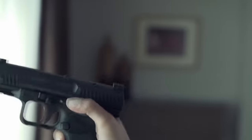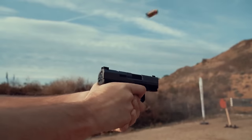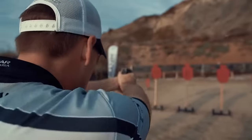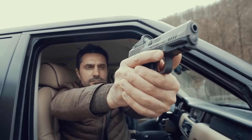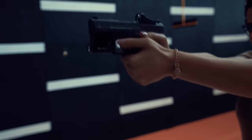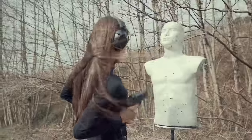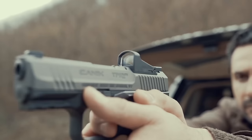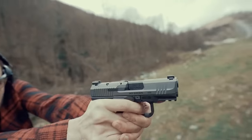The TP9 Elite SC features a generously sized slide stop for ambidextrous use, and the magazine release can be flipped for versatility. The top of the gun is designed for the shield optic, providing users with options for optics use. While the pistol offers comfortable handling and low bore access for quick follow-up shots, there is room for improvement in finishing, as rapid firing may lead to malfunctions such as partial ejections.